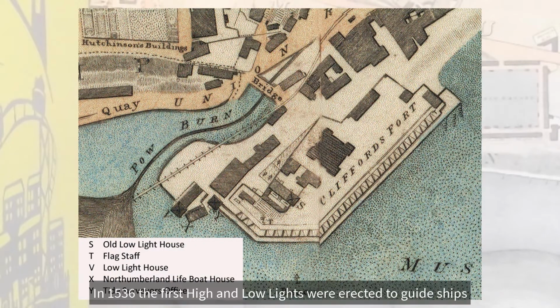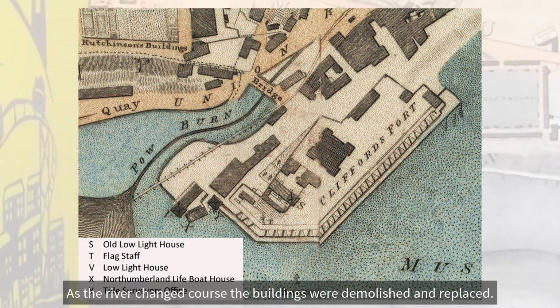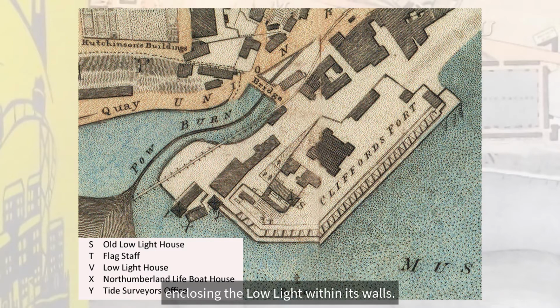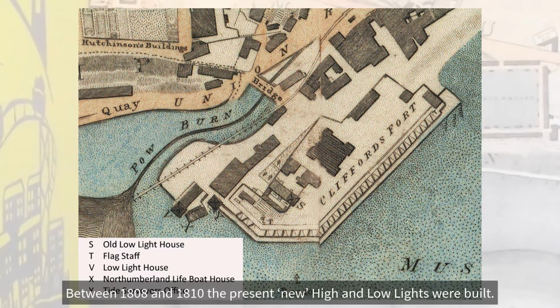In 1536, the first high and low lights were erected to guide ships over the treacherous sandbar at the mouth of the river. As the river changed course, the buildings were demolished and replaced. In 1672, Clifford's Fort was constructed as a defence against the Dutch, enclosing the Lowlight within its walls. Between 1808 and 1810, the present new high and low lights were built.